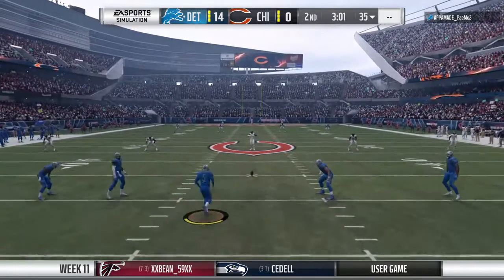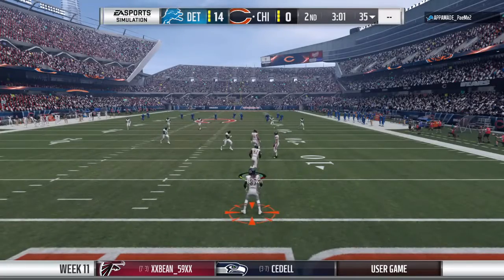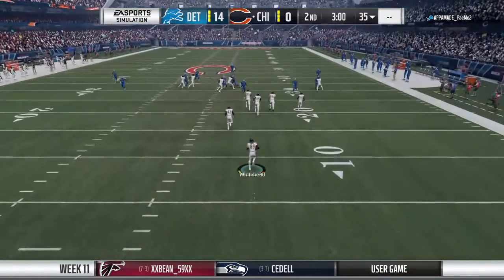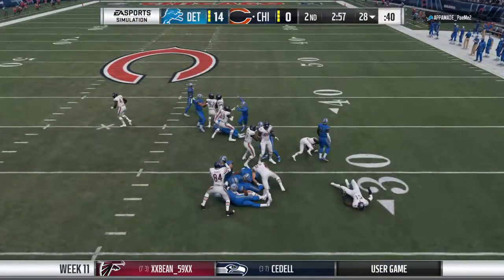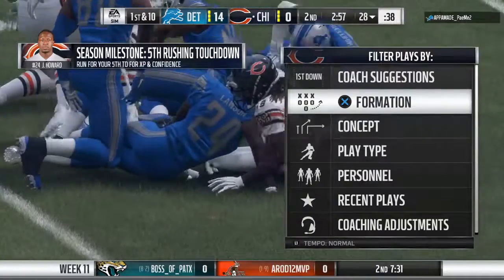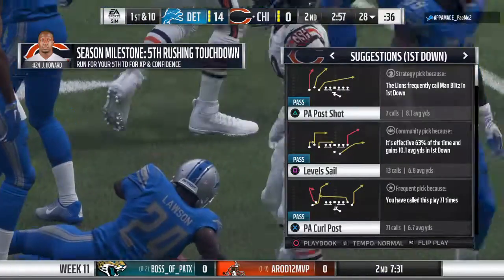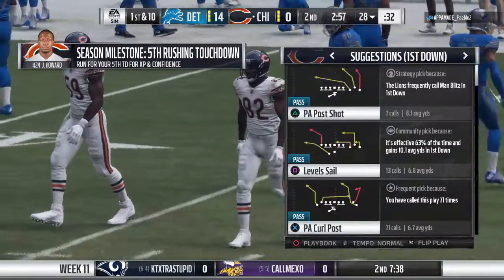Here's Prater now set to kick it away. Now it's Lucky Whitehead on the return. And he's up across the 25 and down at the 28-yard line. And now Chicago getting ready to go as they take the field. Already down 2 touchdowns here in the first half. This becomes a pretty important drive, doesn't it?